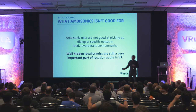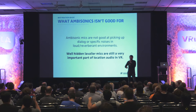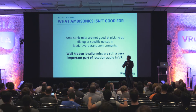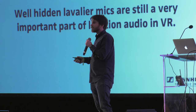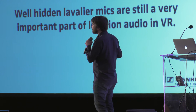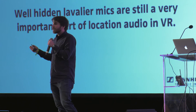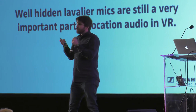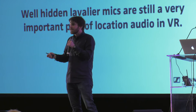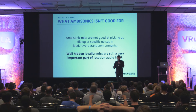Now, we've talked a lot about how to use Ambisonics, but I also want to talk about what Ambisonics isn't good for. This isn't your end-all, be-all microphone. It is great to do certain things, but it is not good for providing the audio of specific sounds in loud or reverberant environments. So if you're picking up dialogue and you need it to be super clean, or you want to pick up the noise of some particular object or person, you're going to want to spot mic that.